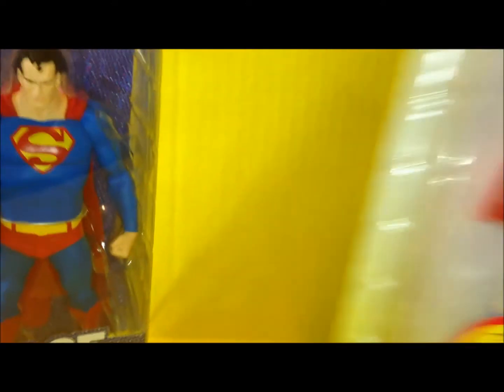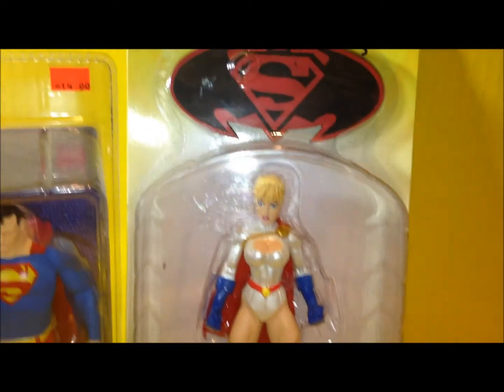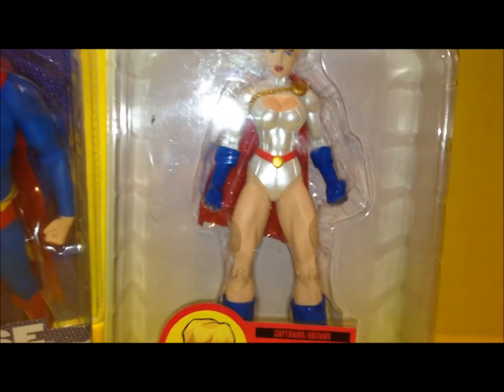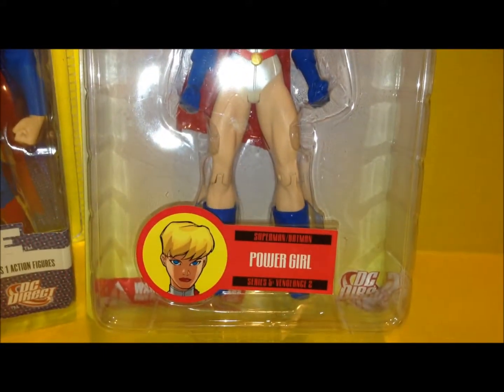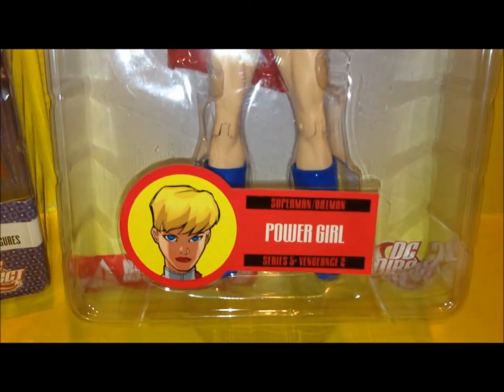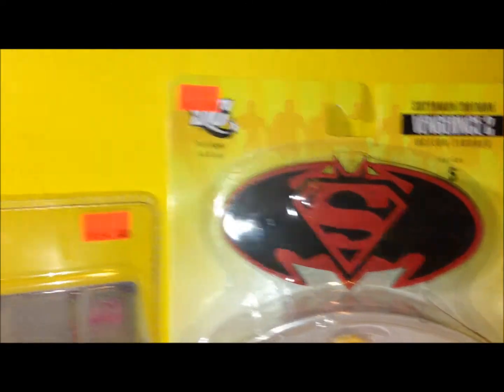And now I have Power Girl, which is Supergirl from the future, all grown up and enhanced. So there she is from the Superman Batman series. I want to say that's even an Ed McGuinness sculpt, but I could be wrong. I'm no expert. I just know a little bit about a little bit. So cool figure, priced at $12. Probably asked to buy it for 10. This guy I bought a few figures from, and he gave me a really good deal for everything. So it's no real telling, but I know I got a couple bucks off of each figure from this guy.